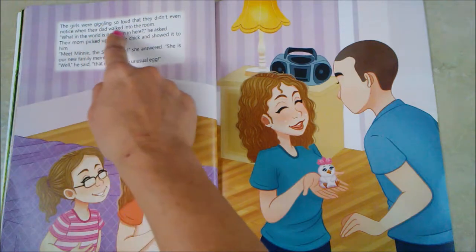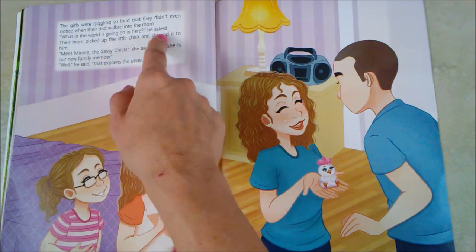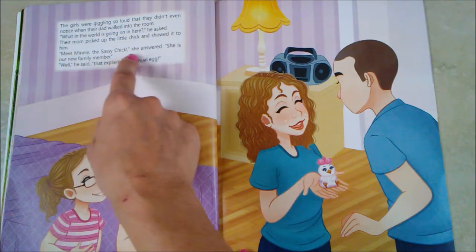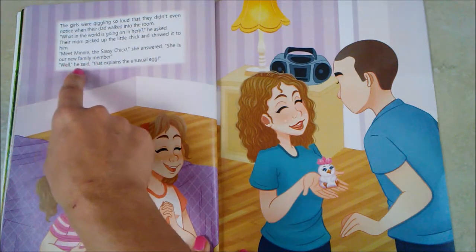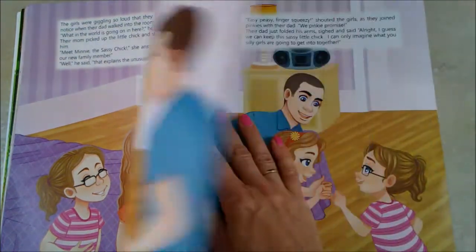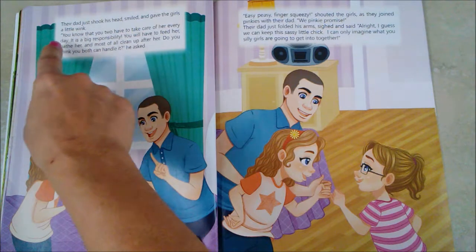The girls were giggling so loud that they didn't even notice when their dad walked into the room. "What in the world is going on in here?" he asked. Their mom picked up the little chick and showed it to him. "Meet Minnie the Sassy Chick," she answered. "She is our new family member." "Well," he said, "that explains the unusual egg." Their dad just shook his head, smiled, and gave the girls a little wink.